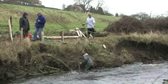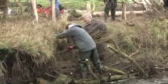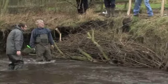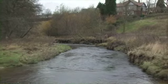Brash is excellent for slowing erosion, as it serves to diffuse and dissipate the flow of water rather than attempt to redirect it using solid structures such as stones or walls. A year on from the initial work, the erosion is greatly reduced and vegetation has become established within the brash itself.